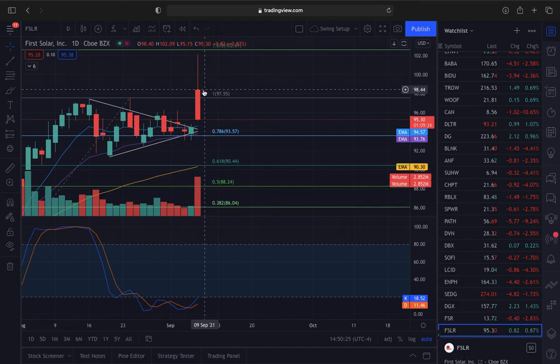15 minutes before market open. So remember, you can't trade options during pre-market, right? It's from 9:30 to 4 p.m. 15 minutes before market open, President Biden comes out and says by 2050 he wants solar power to produce half of the United States energy. Immediately off of that news, solar names gap up in pre-market. As soon as that news came out, we swung FSLR 96 calls.